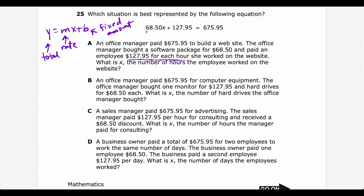But the number in front of the X here is 68.50, not this. So choice A is out because the rate is in the wrong spot. Now next, an office manager paid this much money. Notice all these questions are starting the same. They paid this much, this much, this much. So the real difference is going to be in the second sentence and on.